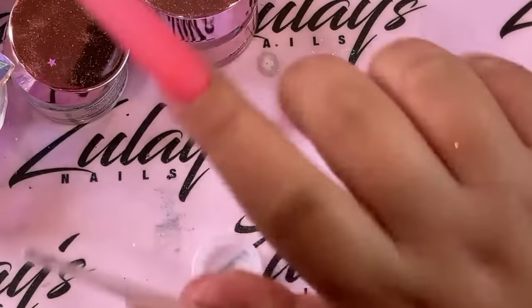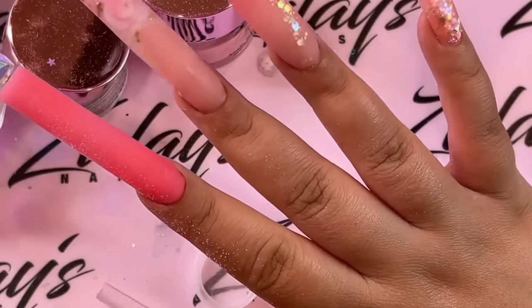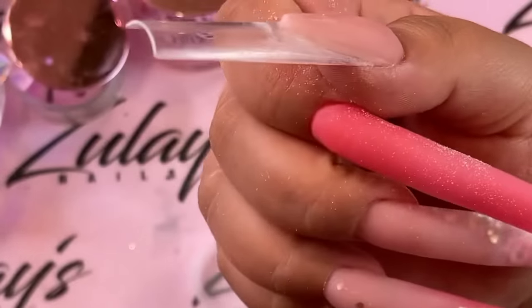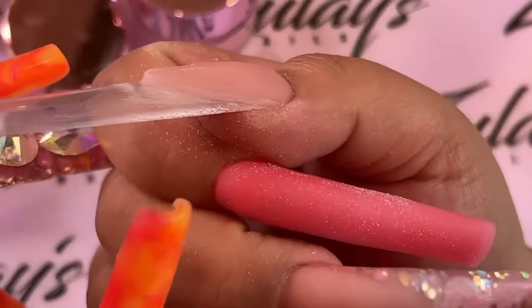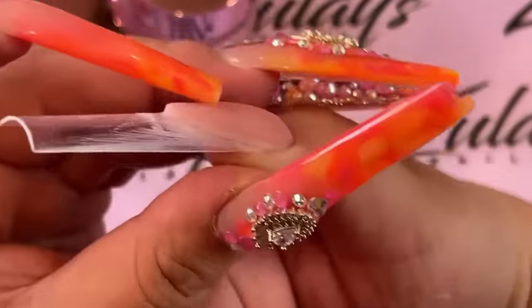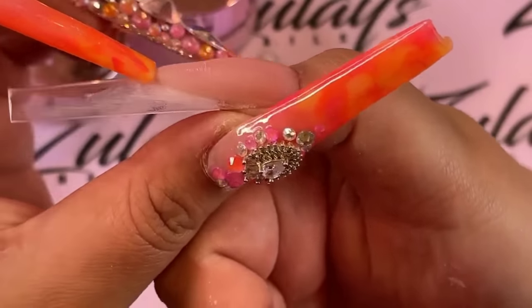I don't know, but every time I file my smile lines, I dent or put a tear in my tip. You have to make the smile line kind of thick. Look at. Mine is not too thick, but give it some thickness so that you don't file your nail tip.